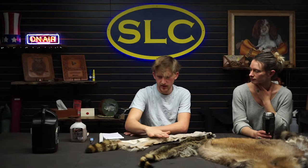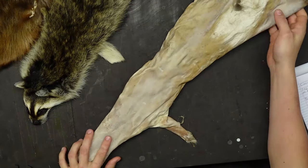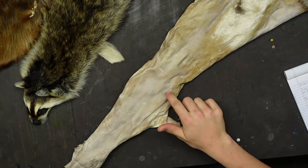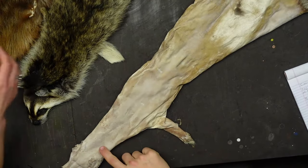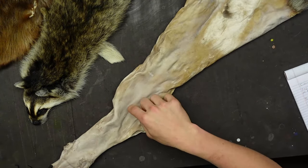After your fur's dry, or mostly dry, turn it back inside out. It won't look like this; it'll be wider down here. At this stage you can see the color differences. See how it's darker here and lighter here? This part is almost bone dry, and this is still pretty wet, because this is the neck, which is very thick.